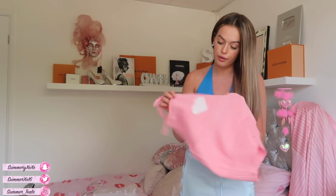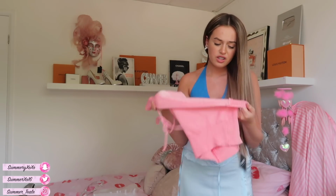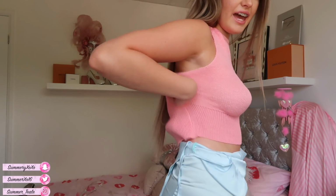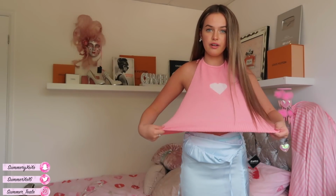It's alright quality. It's not the best. It's quite soft though. Pretty pattern, but it's huge, and it just looks a bit weird. Not to be dramatic, but I hate this. This is definitely not one size. I'm a size 6 in tops. I would say this would fit a 10 and up. I don't even know if this would fit a 10.